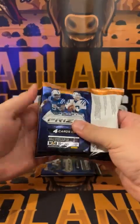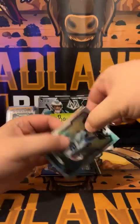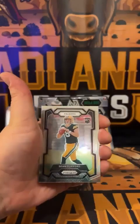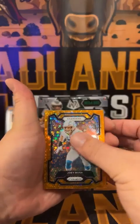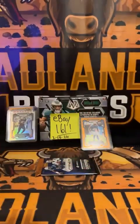Pack number 5 out of 6 here. Here's Tony Pollard for the Packers. You got Sean Clifford, backup quarterback up there. For the Chargers. Not the rookie this time either, but it is Joey Bosa. And the Buccaneers got Mike Evans. Nobody home behind him.